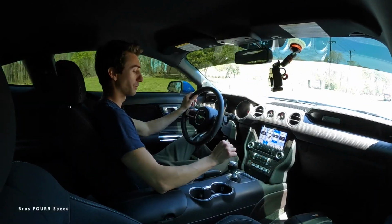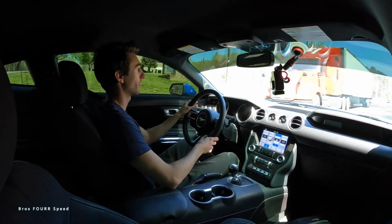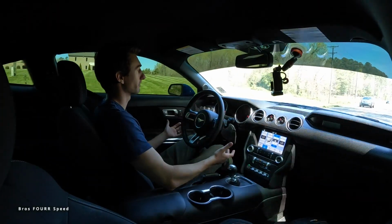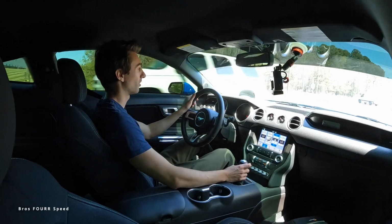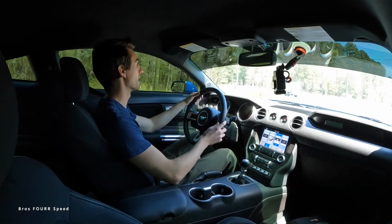So what are the downfalls with a manual? Honestly, in today's world, there are a ton of downfalls. This is a slower transmission. You're simply not going to be able to do a quick acceleration in this compared to the automatic. And no matter how much I think I'm a good manual driver, I will never shift this as fast as that automatic is going to shift. Drag racing, track racing, the manual is always going to be a slower car when you're comparing just the numbers.